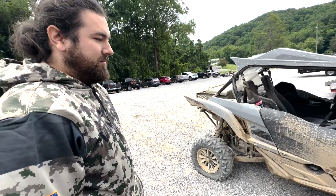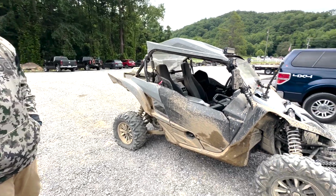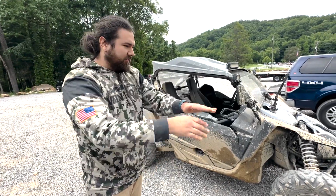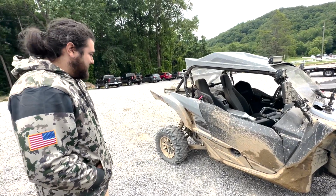It was difficult. I think we must have missed the bypass or something, because that rock garden was, I don't know how an unmodified side by side can make it. I had to stack rocks to give ourselves a chance of getting over some boulders. But we made it. The Yamaha made it on stock size tires and wheels.